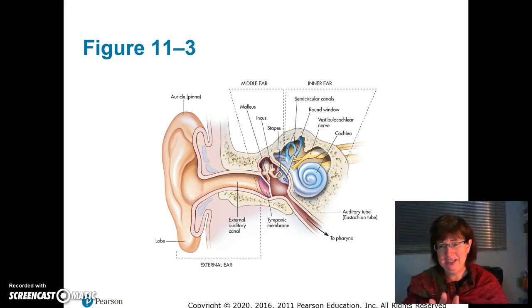The tympanic membrane is the divider between the outer ear and the middle ear. The middle ear is the location of the ossicles, or the little ear bones. So there's the malleus, the incus, and the stapes. They spell MIS, if that helps you to keep them in order. Also, because of the angle of these bones, this will transmit the signal, but it also magnifies it about 20 times.